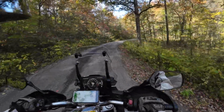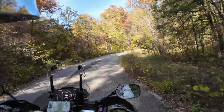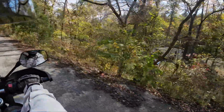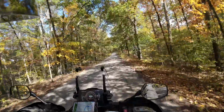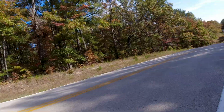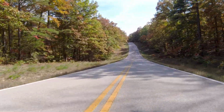All right, I'm not going to go in the campground. It's full of campers. So I'm glad to see people are using this. Yeah, all these people are camping down here. We made it back to the highway. That was kind of a side trip there.